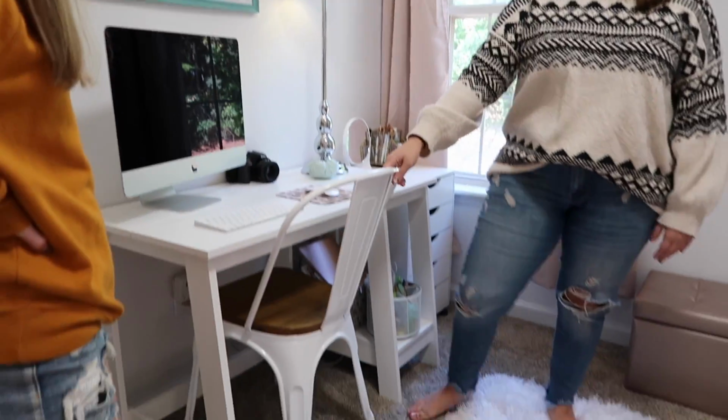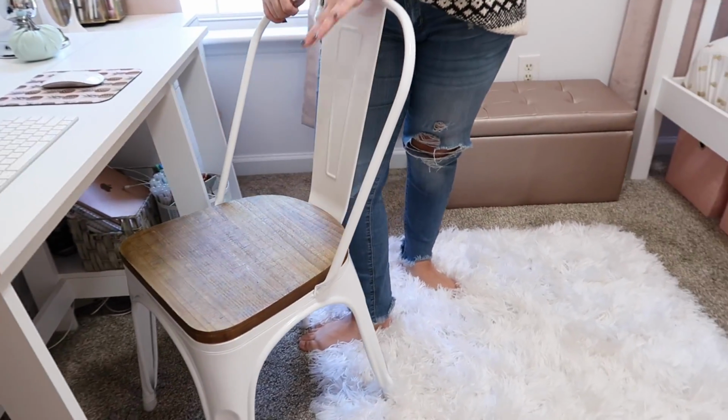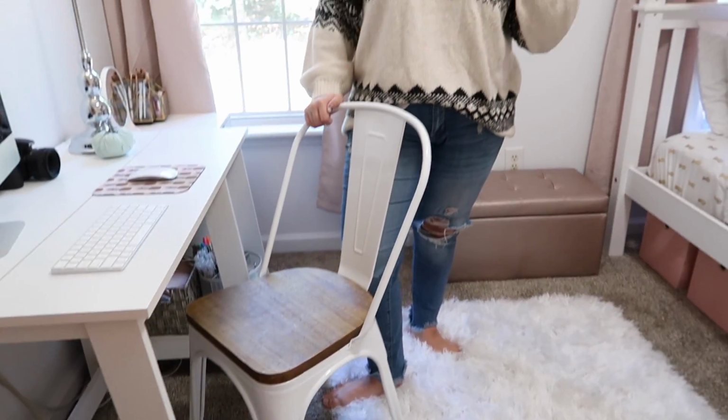Then we found this cool chair. We got this actually from TJ Maxx. I love the wood accent on this. It just adds a little different touch to the room because we don't really have any other wood in here.